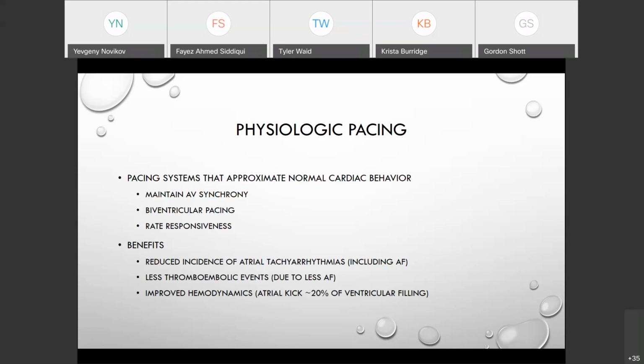Trying to maintain AV synchrony, meaning that when the atrial kick happens, you follow that with a ventricular activity, is an important component of physiologic pacing. Trying to allow for biventricular pacing if you know that RV pacing is going to be frequent is another way to maintain physiologic pacing. And rate responsiveness is another concept: when I'm exercising, is my pacemaker going to recognize that and appropriately increase my lower limit so that I do not pass out when I'm exercising?